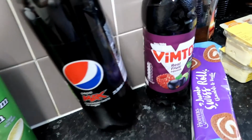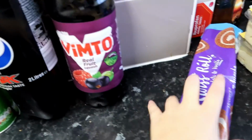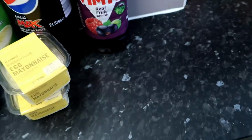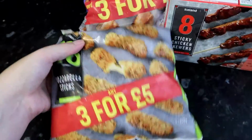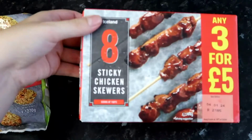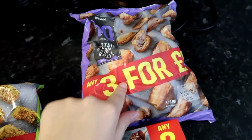I got a bottle of Pepsi Max for the adults, I got Finto juice for the children, a jumbo swish roll, 2 tubs of egg mayonnaise for butties, I got some butter, some ham and cheese for more butties, and then these came for 3 for a 5, so I picked up some mozzarella dippers, oh sorry, mozzarella sticks, sticky chicken skewers, and cocktail sausage rolls, but these ones go in the oven.